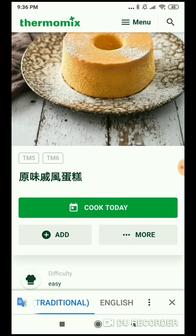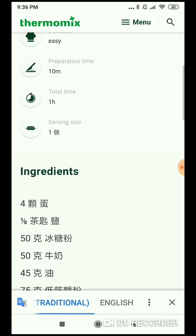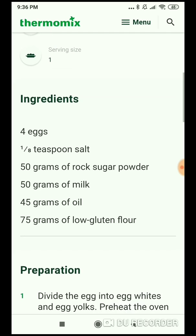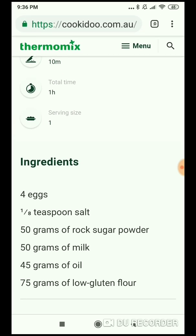So there we go, you just bookmark it. Okay, and then you can see the ingredients. So if you're on Google Chrome like me, you can possibly click on the translation here, and then you can see the ingredients are translated, and the preparation as well. So for those who do not read Mandarin, or need a little bit of helping hand in terms of the translation, this would be really good to use. But just be mindful that Google Translate is not 100%. It sometimes will translate funny.